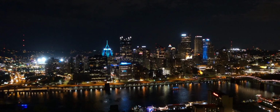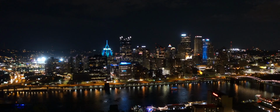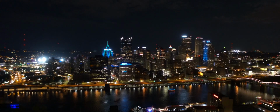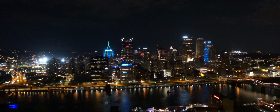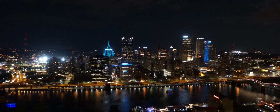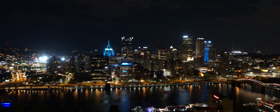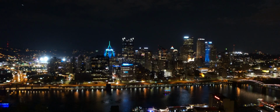It's now nighttime, and I'm at an overlook off Grandview Avenue, and this is the beautiful skyline of Pittsburgh. It's commonly known as the Steel City, and the city is the second most populated in Pennsylvania, with about 300,000 people.